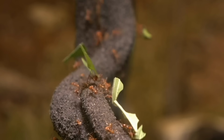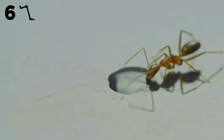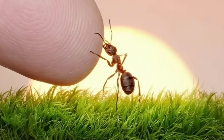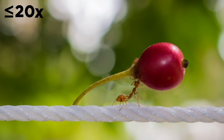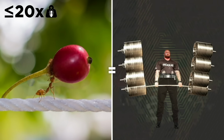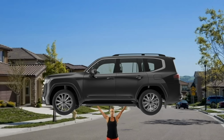Ants truly sum up the phrase, small but mighty. They're tiny, six-legged insects, most species of which are smaller than an inch long. But a single ant can lift up to 20 times its own body weight. That's the equivalent of an average human lifting 4,000 pounds, which would be like your mom deadlifting an SUV.